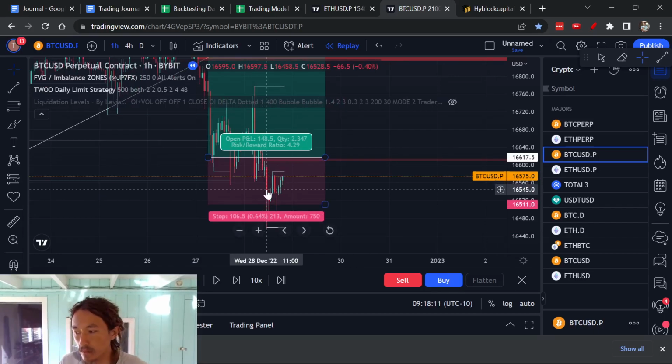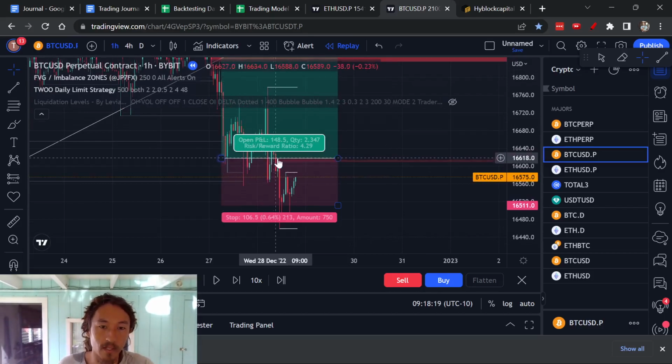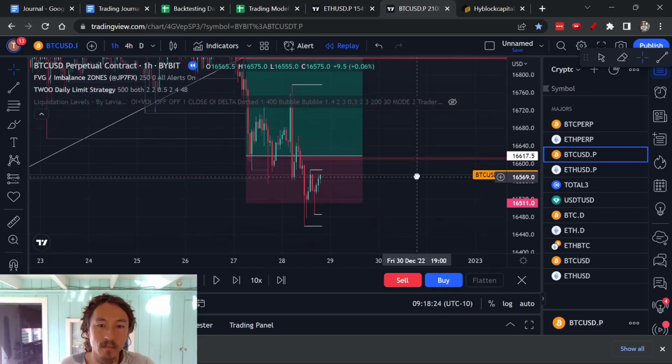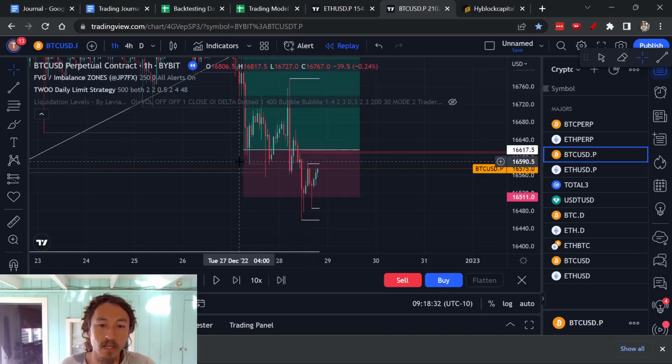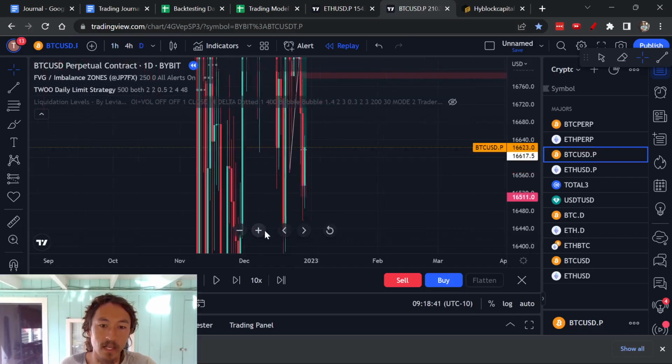Actually, I need the candle of the 28th is on my 27th. So I believe what happened is I'm in this one and we're over here. No, the 27th starts at, yeah, okay, because the 27th, let's look at the daily candle.